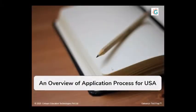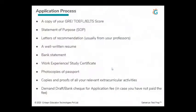So what does it take to apply to US universities? This is the overview of the application process. First of all, most US universities for STEM programs require a GRE. Other programs like management programs will require a GMAT, but STEM programs require a GRE. You will also have to provide an English proficiency score in the form of a TOEFL or an IELTS. Okay, so these two standardized tests are mandatory.